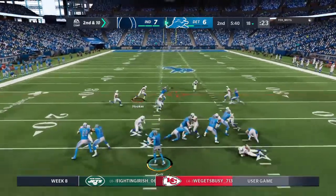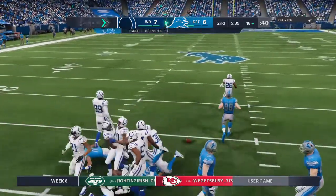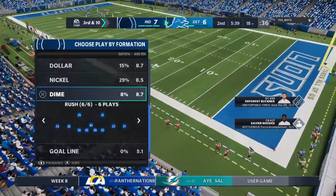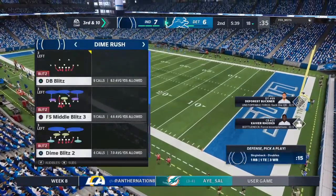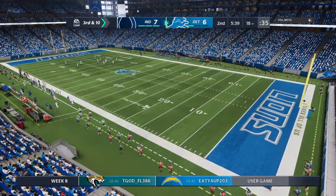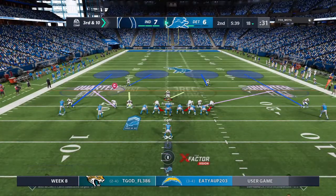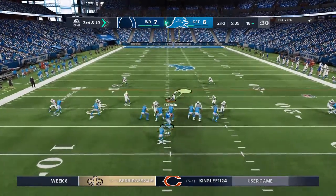2nd and 10. Goff again. And that is incomplete. A lot of force bearing down on him there. He could not hang on. It's 3rd down. When you run in the slant, timing is everything. And against that man coverage, there was no space available. An incompletion as a result.